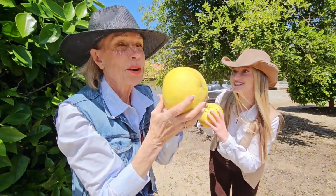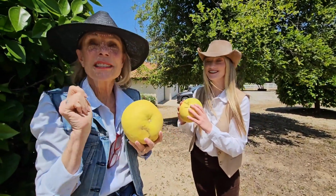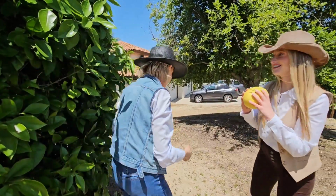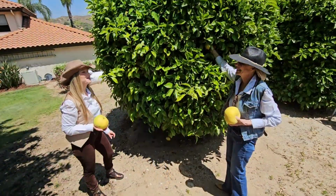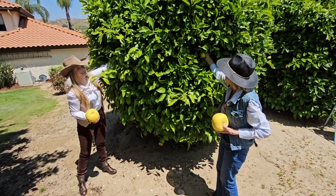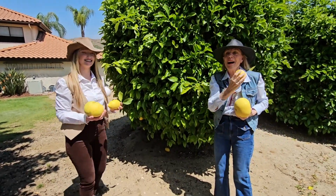Oh, it smells so good. These are huge. Yes. And I noticed a lemon tree right next to it. Let's go see. What a perfect environment to have an orchard. Voila. The aroma.